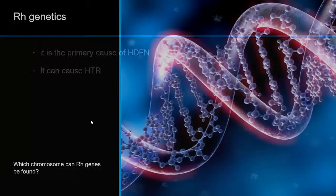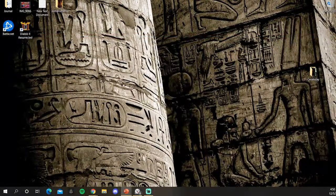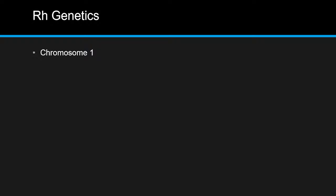Now we can move on to the genetics. Which chromosome can RH genes be found? It is in chromosome 1. All right, it's in chromosome 1. Basically, this is the easiest one that you will need to remember. So please be mindful of that one because this is something that's often not discussed in certain discussions in class.